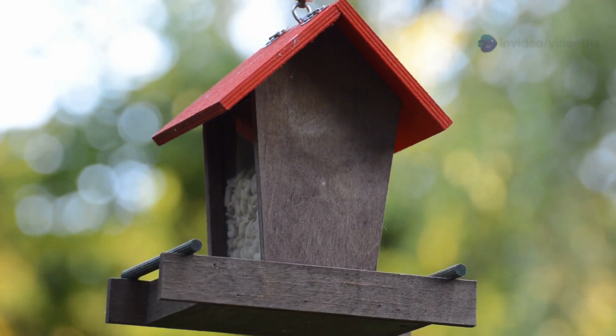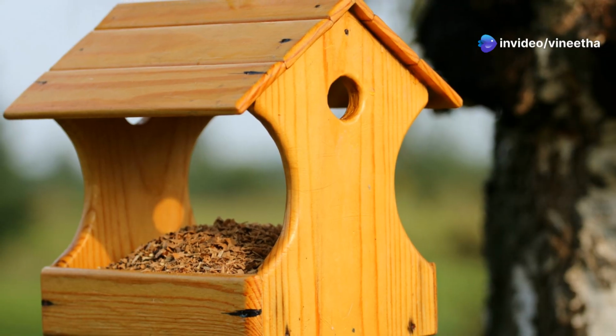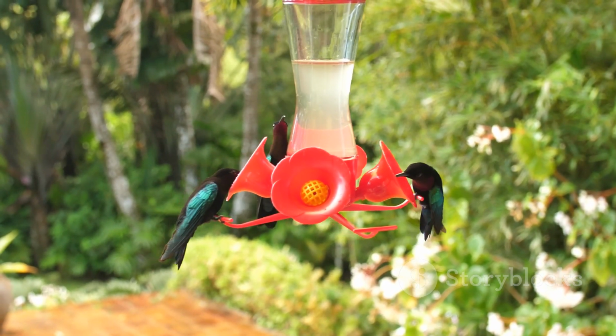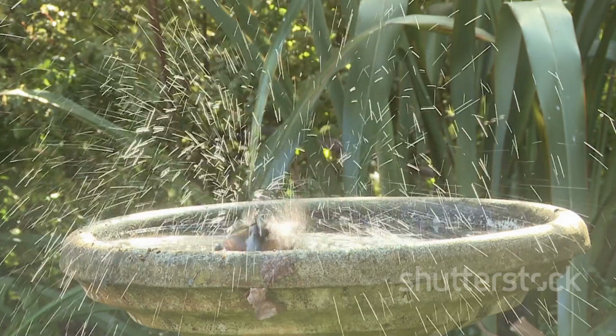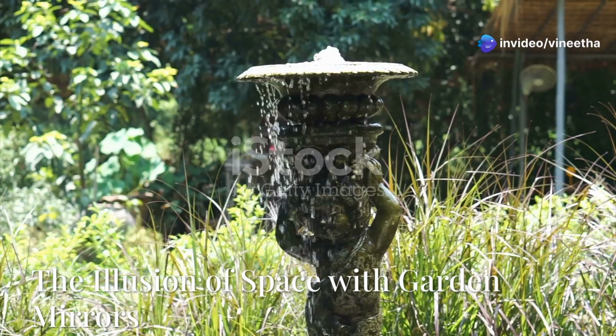Bird feeders come in all shapes and sizes, designed to attract different types of birds. A bird bath provides water for drinking and bathing. Incorporating these elements creates a vibrant ecosystem. The chirping, colorful wings, and playful antics bring happiness. Add a bird feeder or bath and enjoy nature's company.